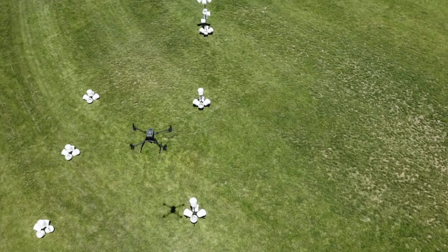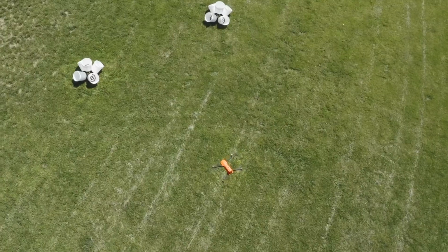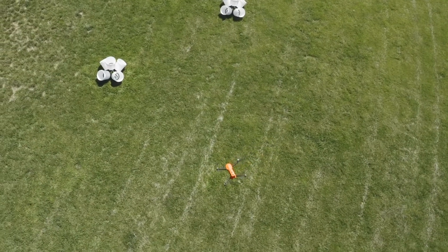The NIST UAS test course is a course that's designed to objectively measure the capabilities of different small UAS platforms and their payload capabilities. At the same time, it's designed to measure pilot proficiency and standards as well.